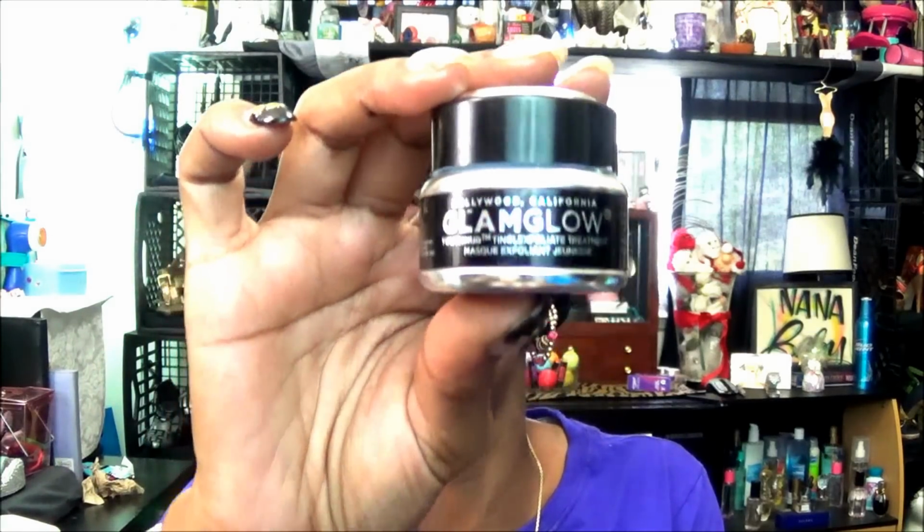So I bought it, I tried it, I do recommend it, but I only recommend it if your pocket says it's okay to buy. If not, there are plenty other drugstore items that are just as good as this. I won't say better, but just as good. That will exfoliate your skin, make your skin feel nice and soft, and you can use it sometimes on a daily basis. This item here I would recommend only to use once, maybe twice a week, and twice a week may be too much.